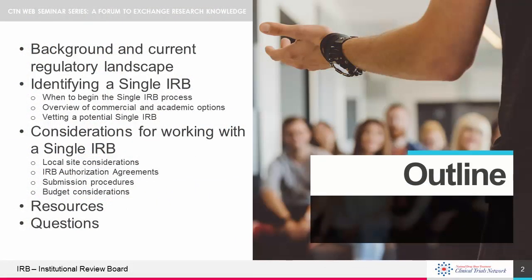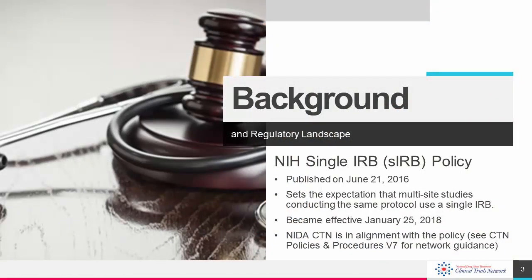So here's a brief outline of what I will cover during today's presentation. First, I will provide an overview of the NIH single IRB policy and the regulatory landscape in which we are currently implementing this policy. Then I will talk about how and when to identify a single IRB, including the available IRB options, and how to evaluate single IRB candidates. Finally, I will discuss some considerations for working with a single IRB and provide links to several useful resources. So let's start with some background.